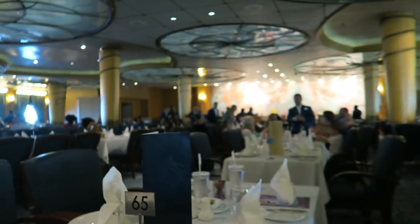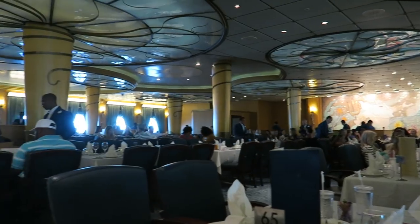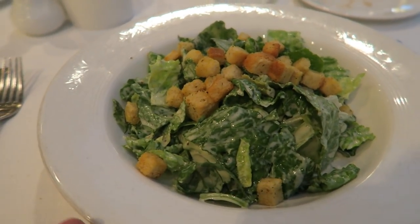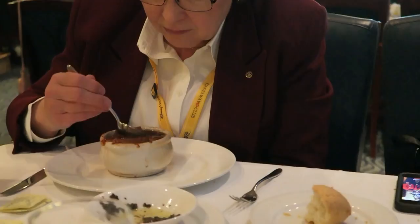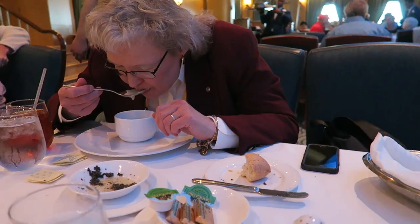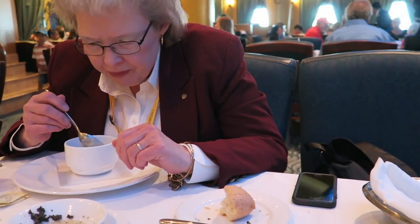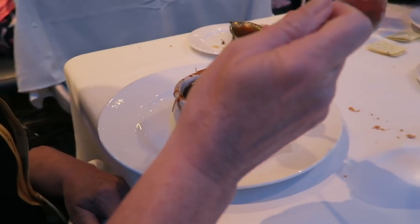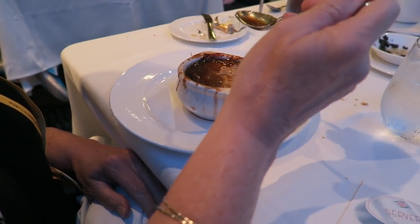So we are in Triton's right now. It is our sea restaurant. Surprise, surprise, I got a salad. Sherry got some escargot. Valerie got some onion soup. Valerie, what soup did you get? Potato soup. Potato leek soup, it's pureed. And then Sherry got the French onion soup as well.